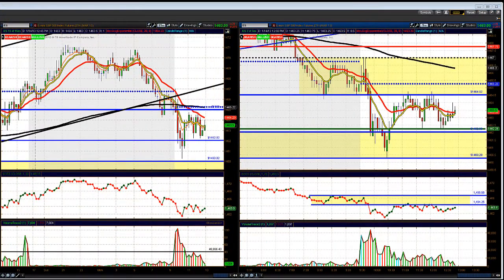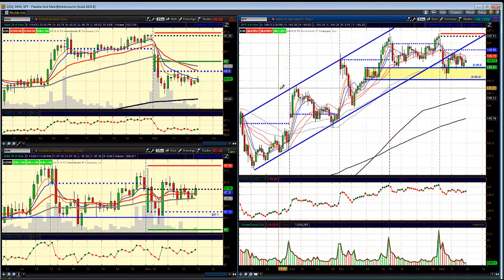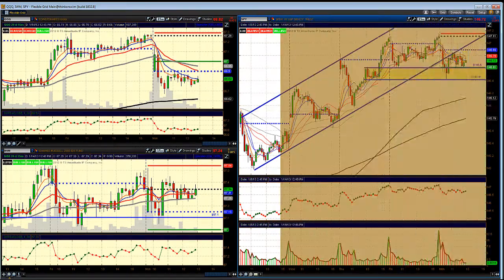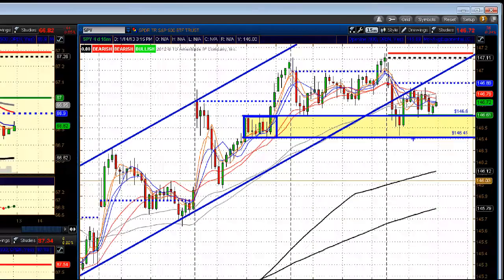Let's go ahead and take a look at a couple of the other things here before I end the video. SPY. For some of you guys that don't trade the ES, some of you that trade the SPY broke this nice little upward channel. We did get a nice little bounce off that consolidation flag that we had from Thursday, and we came out. That's where you got the nice little scalp opportunity.